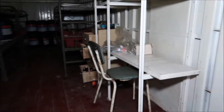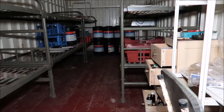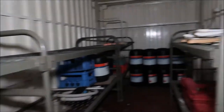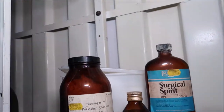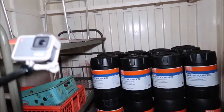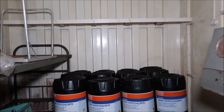There's another lot of beds and stuff in here. Jesus! What is that? Jesus. Potassium chloride. Sorry. Might have to be careful. What? Oh, calcium hypochlorite. What's that?